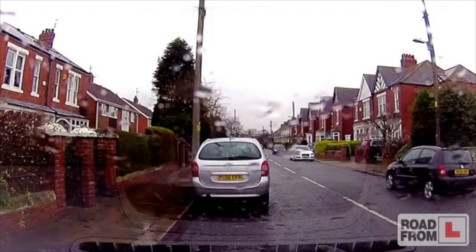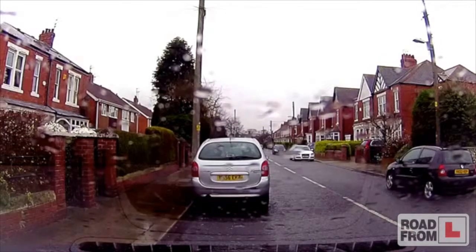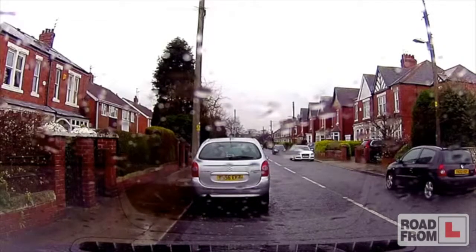I'm sitting parked up in Langholm Road. This is at Bolton, I think it is. What I will say is, before I got to this street, there's a tight turn you're going to have to do. It's really tight off the main road. If you come round that in second gear, you're going to be on the other side of the road.